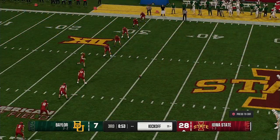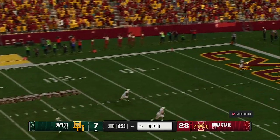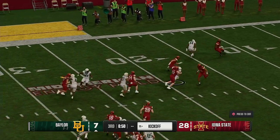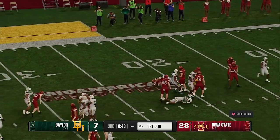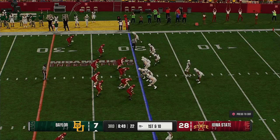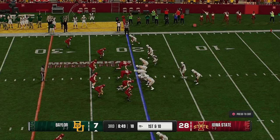Almost ready to kick it away after scoring the touchdown. He'll return it. Gets it out to the 20, about 5 yards short of where he'd be if he had just taken a knee in the end zone. Baylor has it back, and here comes the Bear offense.